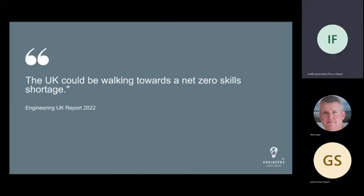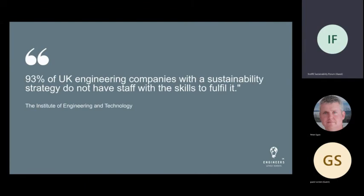Now, there's a skills gap shortage. This is a very recent report. The UK could be, they say, walking towards a net zero skill shortage. I wouldn't say could be, I'd say absolutely definitely sprinting towards a net zero skill shortage, but they've decided to be polite in their words. Another report saying here that 93% of engineering companies that have a sustainability strategy, that want to do something about sustainability, say they have not got the staff with the right skills to make it happen.